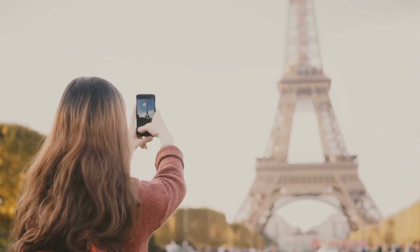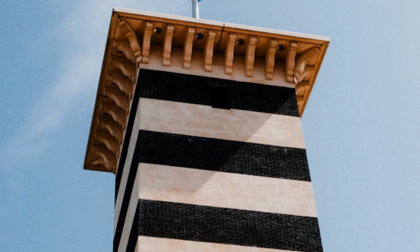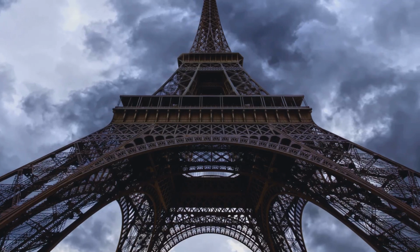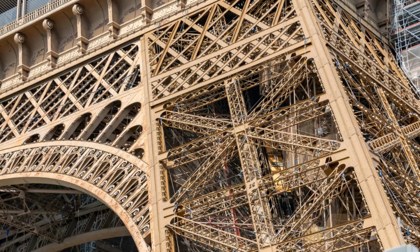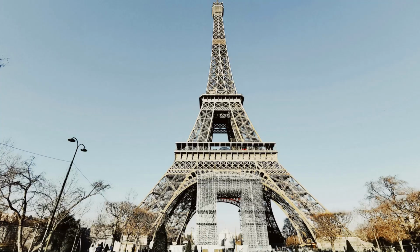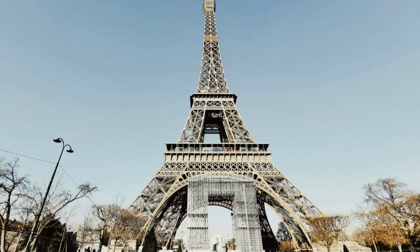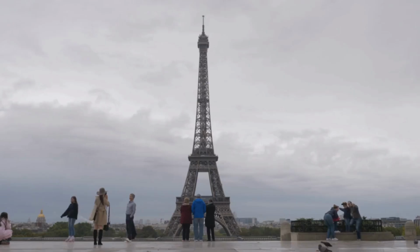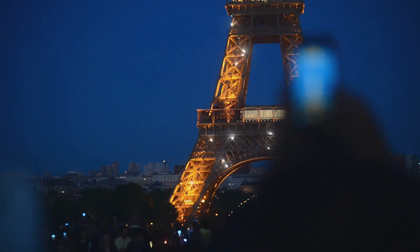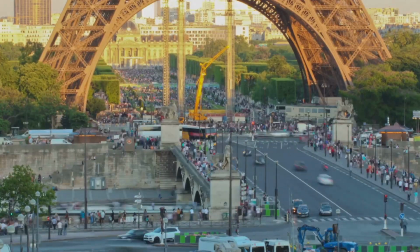It survived criticism and the threat of demolition to become France's enduring symbol. The tower represents the courage to dream big and the power of innovation. Its web-like iron design, once shocking, is now a masterpiece of art and engineering. The Eiffel Tower connects past and present, ground and sky, and people from all over the world. It's one of the most photographed and visited monuments on Earth.